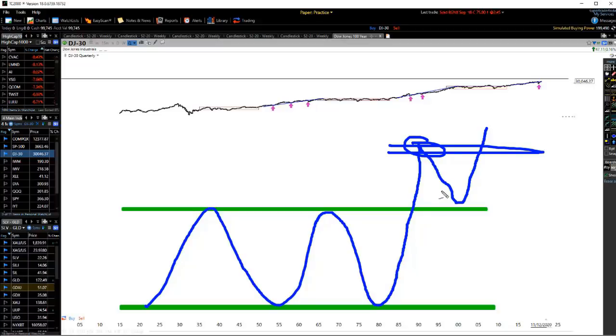Now, especially if we're looking at long-term charts, like a weekly chart or even longer, this is very, very significant. If we can see we've been in the channel for many years, and then we start to break out, it's really significant. So step number one, we need a channel. Step number two is we need a higher high and a higher low.